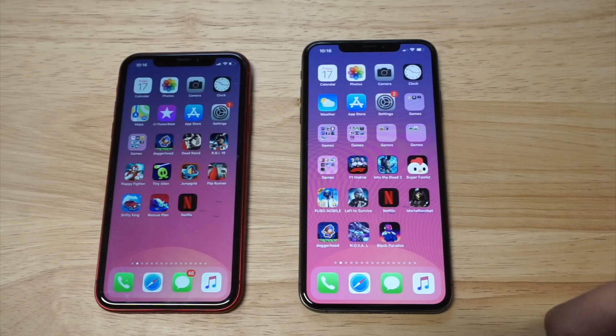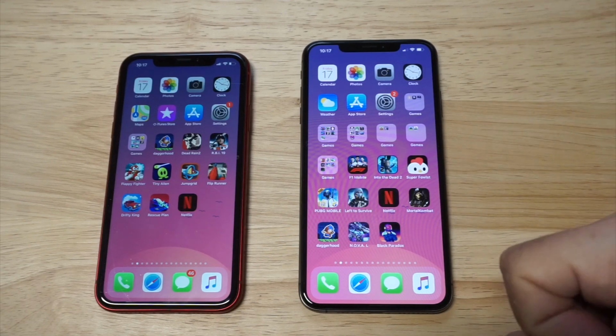Whether you're looking to get the iPhone XR, the iPhone XS, or the iPhone XS Max, there's going to be a pretty big price difference. For example, the iPhone XR is starting at $750. If you wanted to go with the XS, I think it starts at $860. And then, of course, you're looking at over $1,000 if you go with the XS Max.